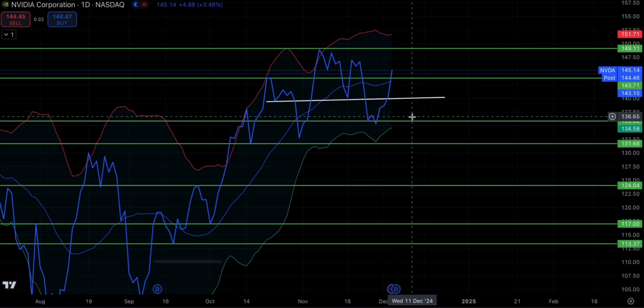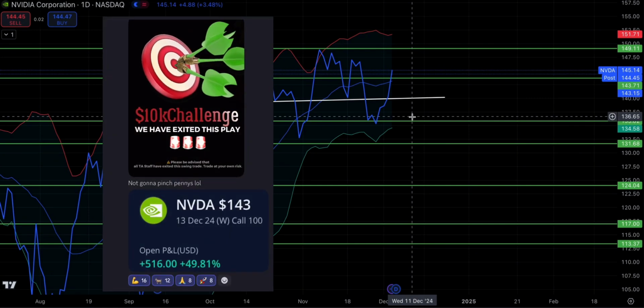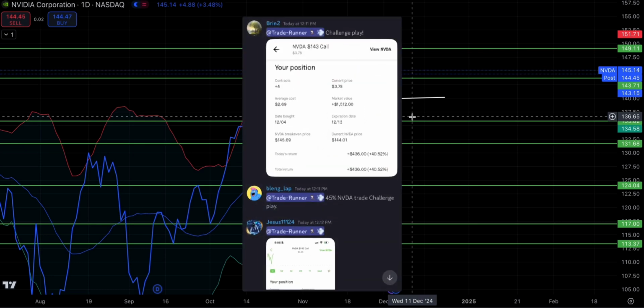In our Discord server, we did go long on NVIDIA today, and it was actually in our $1,000 to $10,000 account challenge. I think we did just around 50% on that.